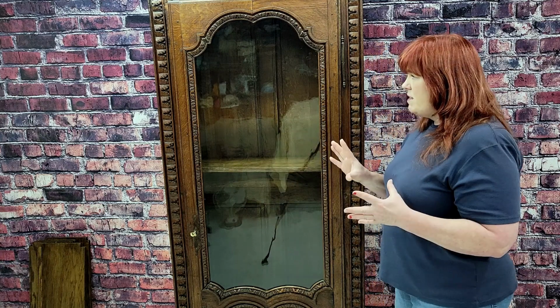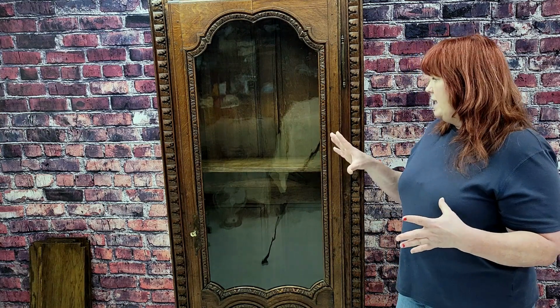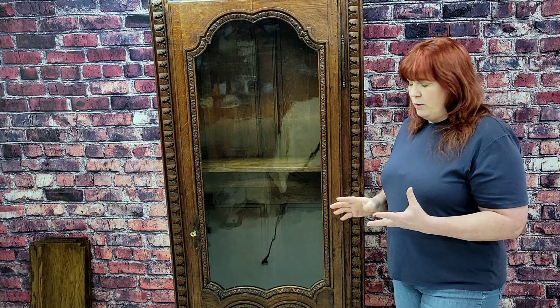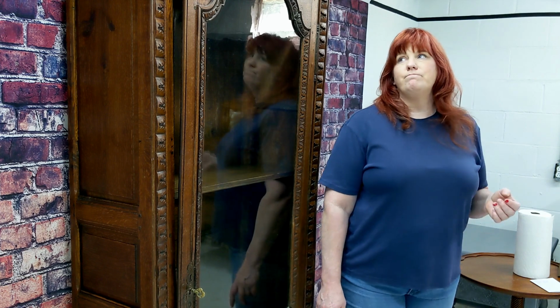Now, as far as research goes, what we know about this piece is that it is hand carved. Every bit of it is hand carved. The piece is made of oak. The style of this piece is similar to both Louis the 13th and 14th. Do I think this piece is 400 years old, being between 1621 and 1700? I don't know is the answer.